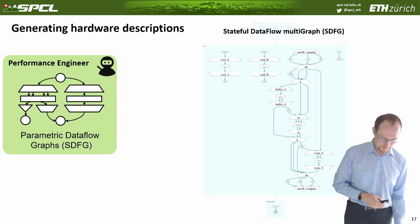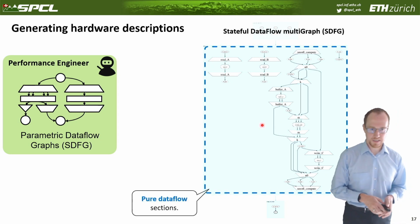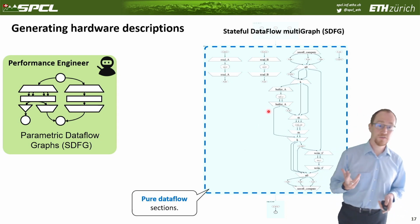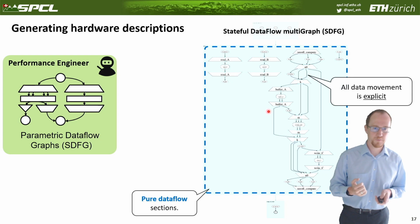So we are seeing one state up here. It's maybe a little bit dark. We are seeing the main state here and one state down here. So there's a sequential dependency between these three things. But inside each state, as you can see here, this is a pure data flow section. So a state itself is pure data flow. So there is no dependency that you cannot see. And this is very beneficial because now you can already see how this is a 2D visualization, how you can lay it out on a chip or on an FPGA, for example, because all the data movement is explicit. So we really understand from looking at the picture everything that happens in there.